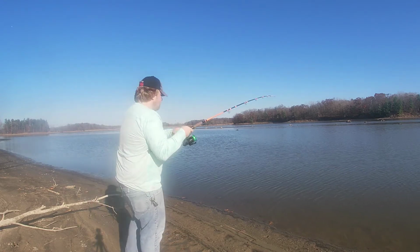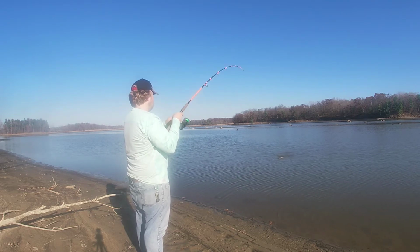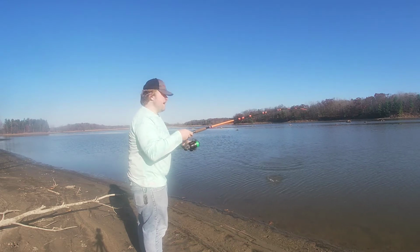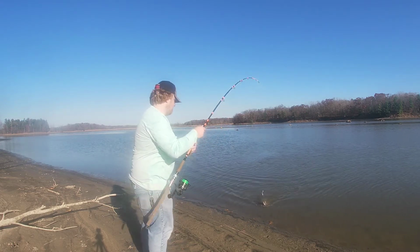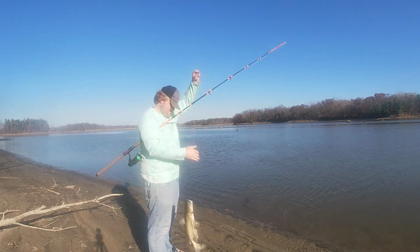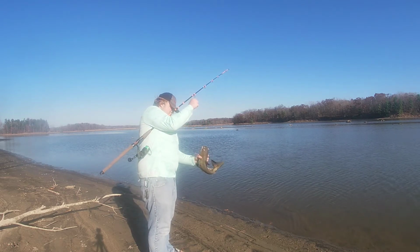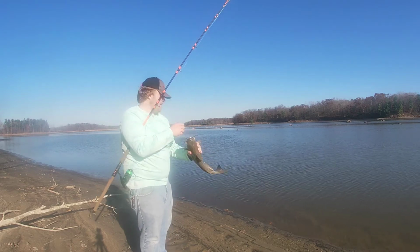Woohoo! Nice one. I haven't even been set up for 5 minutes. The first rod I casted out was the shrimp. The next two was the sunny stink bait. Oh goodness. And that's not a bad one at all. Not a bad one at all.